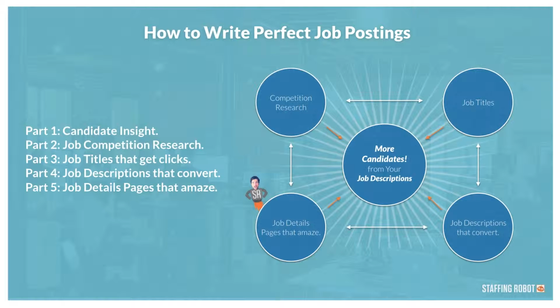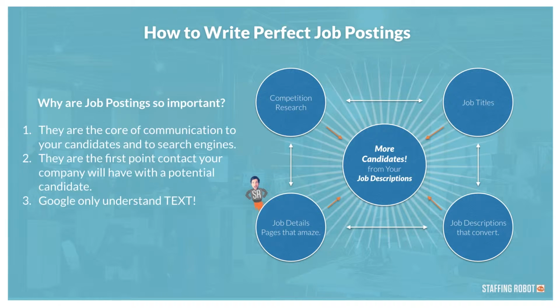Part 5, we'll look at job details pages that amaze. And really what that means is there's 2 ways that candidates can see the information about your job, traditionally for what we do. So it's how to utilize that the best way.